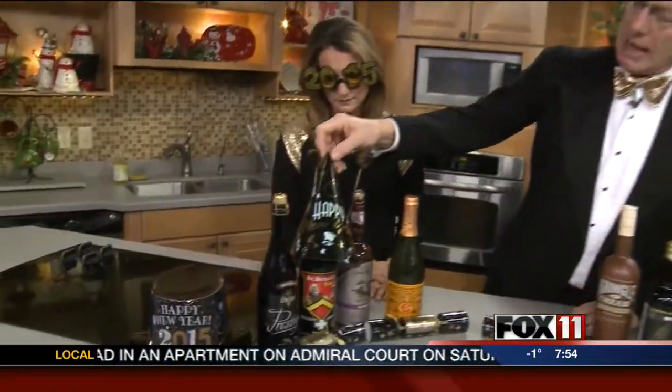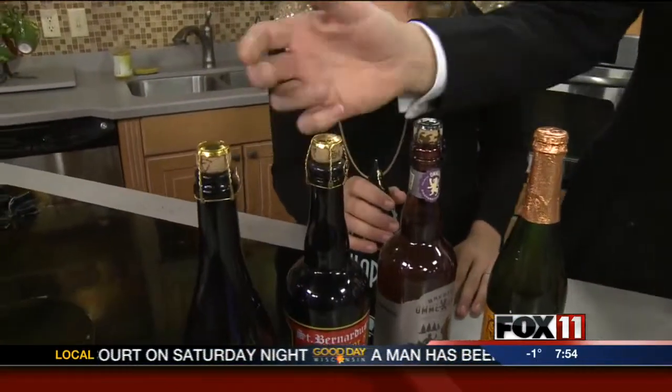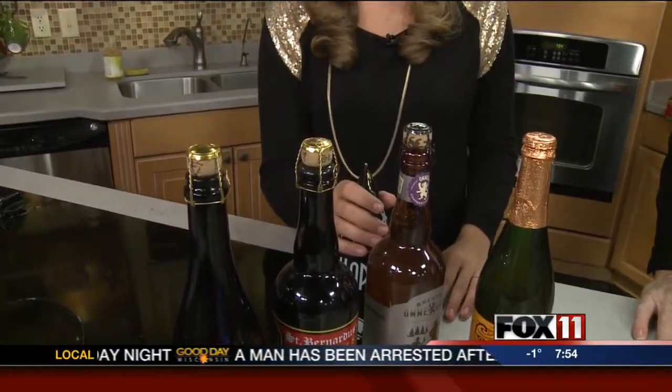So do you open it just like a champagne? Well, this one has a cap on it and a cork inside. Like a wine bottle? Would you have to use a wine opener? You have to use a wine opener, correct. And then for these guys? These are the classic cork and cage. You just undo the wire, pull it off, and pour it generously.